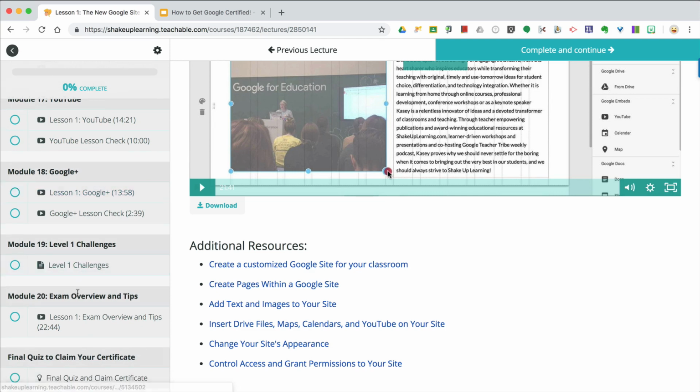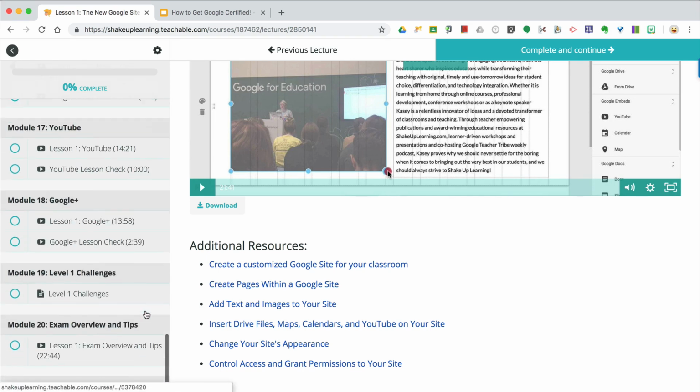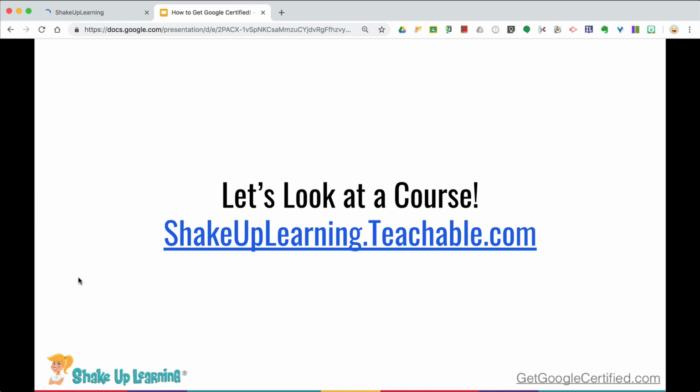There's the challenges, exam overview, and then to claim your certificate, there's a quiz at the end. Once you take that quiz, your certificate will be emailed to you. So this is the level 1 course, but the structure is pretty much the same for level 2 and trainer. Of course, the content is different, but I just wanted to give this to you as a quick overview so you can see what it looks like.